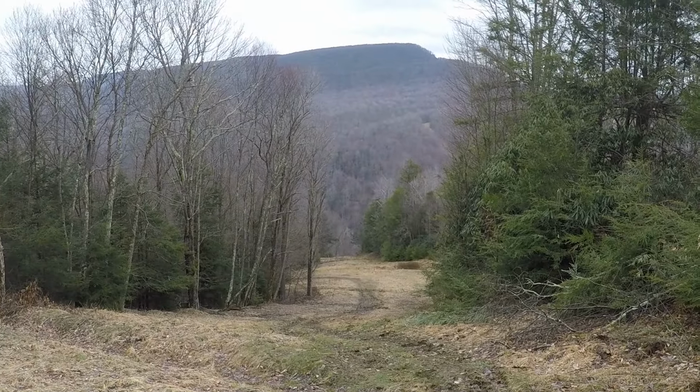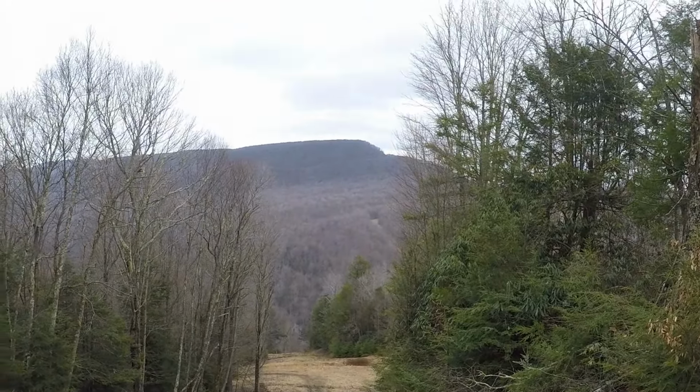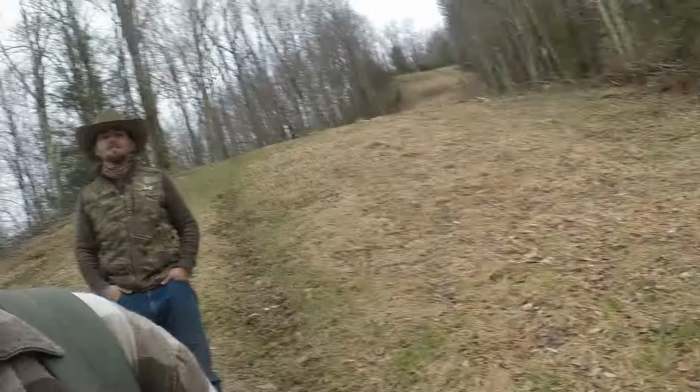So that's the hill that we have come up, and that's the mountain on the opposite side of the valley canyon. So here we're taking a break, a couple more minutes, and then we're gonna keep heading up this hill, and we'll talk to you guys in a little bit.